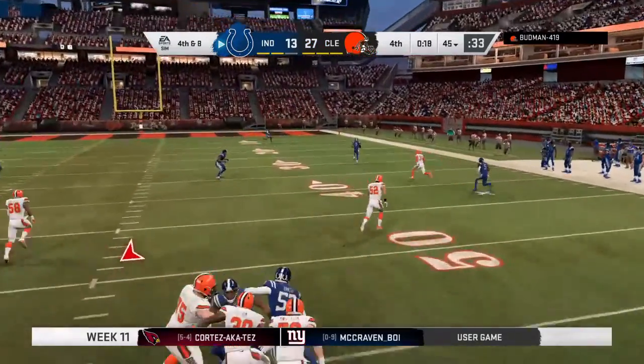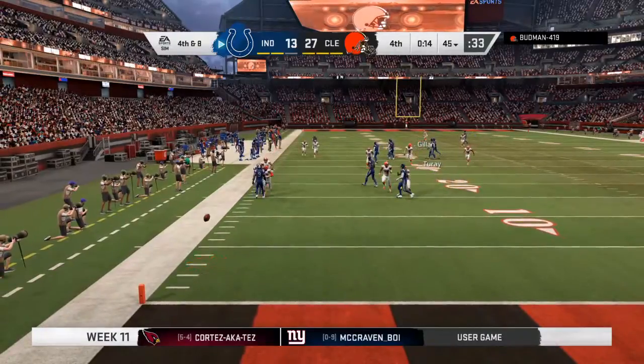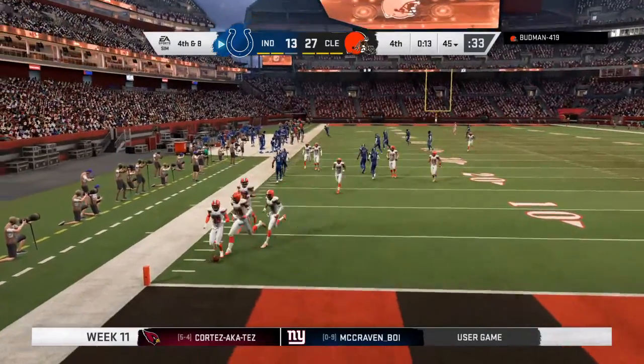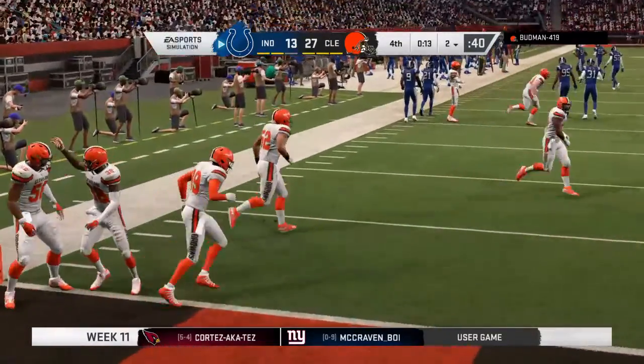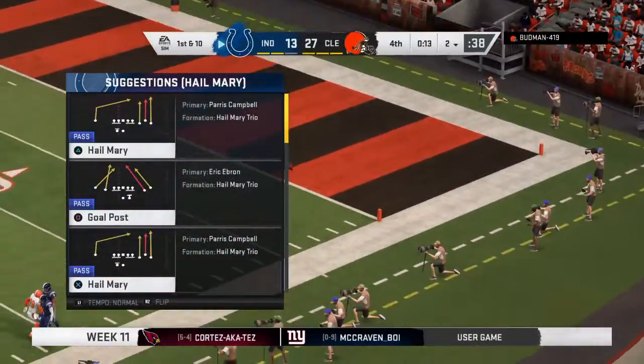First kick, 47. This one looks good as well. Oh, and what a play on special teams here. This is going to be down inside the 5, all the way down at the 2-yard line.